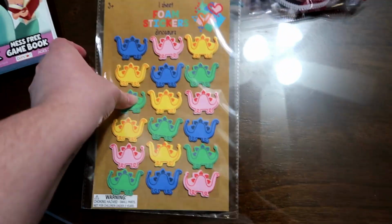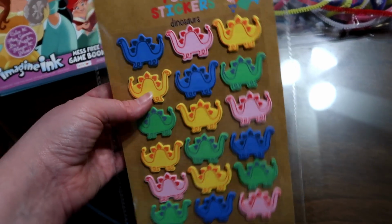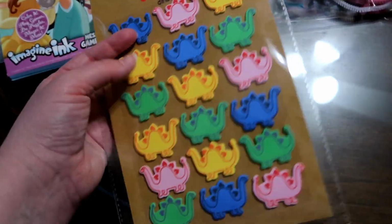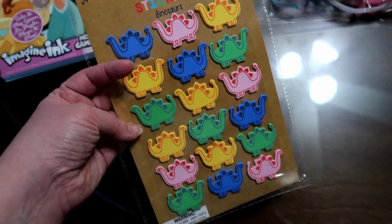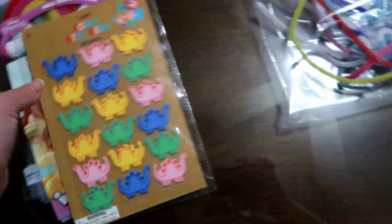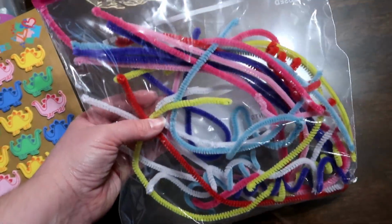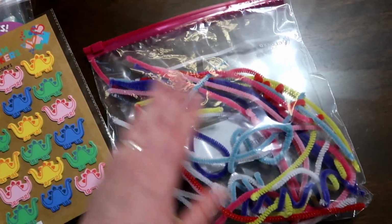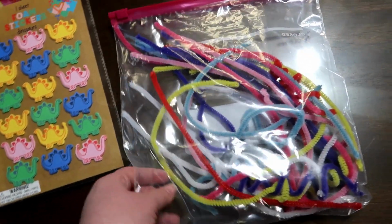I bought some stickers because if all else fails, she can just peel all of these foam stickers off and put them wherever. I like that these are raised and soft, and they're easier for her to pick off the paper herself, which takes up some time and keeps her distracted. And then I purchased a set of pipe cleaners, also from the dollar spot, and I just put them in this baggie so that they're easy to hang on to in the car and not make a huge mess.